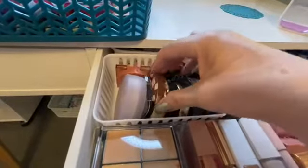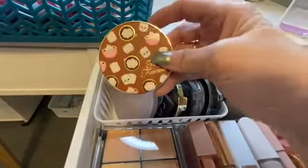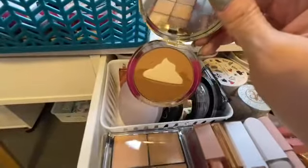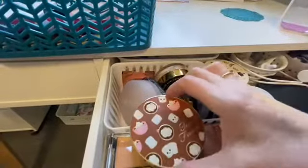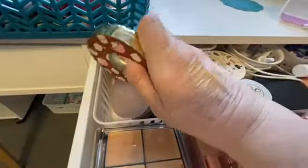The contour I want to keep in, the bronzer. So this is the new Too Faced Holiday Bronzer. Let me show you what it looks like. So that's what it looks like. It's really gorgeous. I just swirl my brush through all the colors, and it's just such a gorgeous shade. So I really love that. Do I want to keep it in? Yeah, I think I'm going to keep this one in.